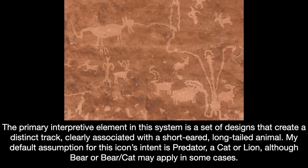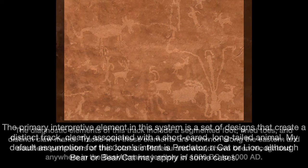The primary interpretive element in this system is a set of designs that create a distinct track, clearly associated with a short-eared, long-tailed animal. My default assumption for this icon's intent is predator, a cat or lion, although sometimes bear or bearcat may apply.